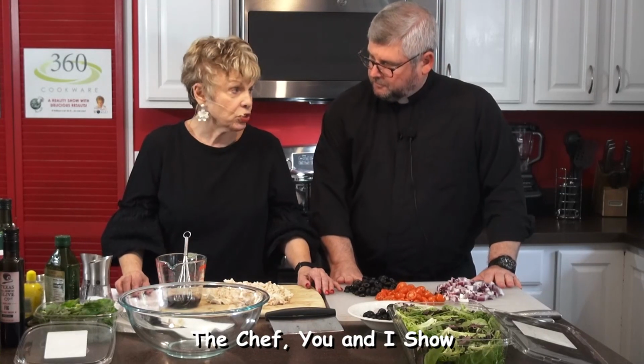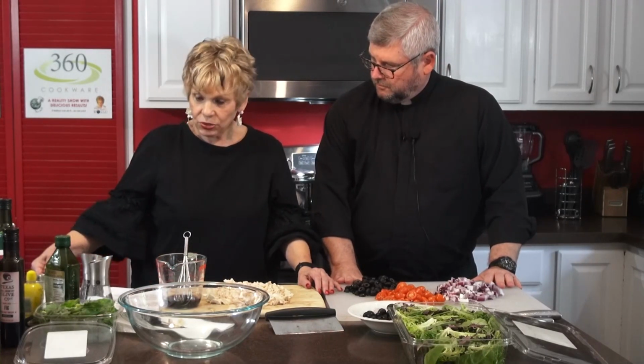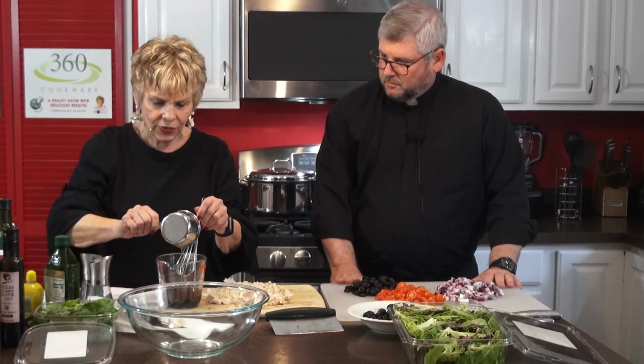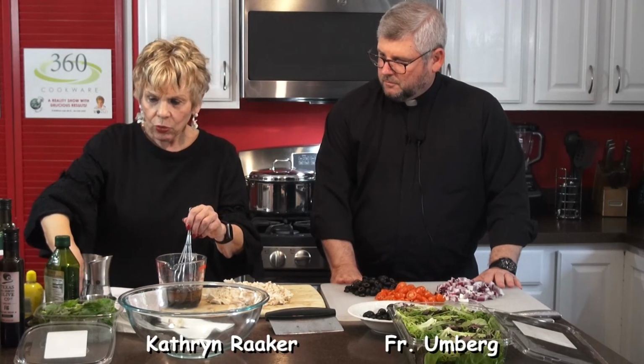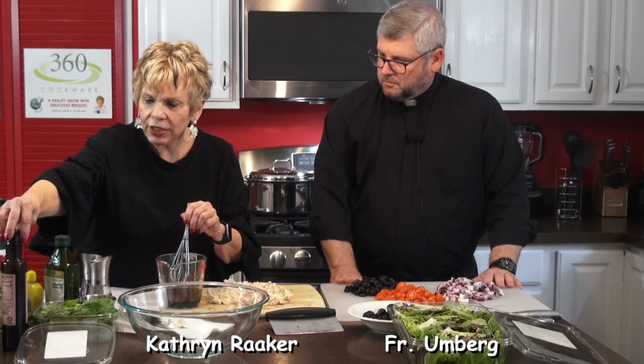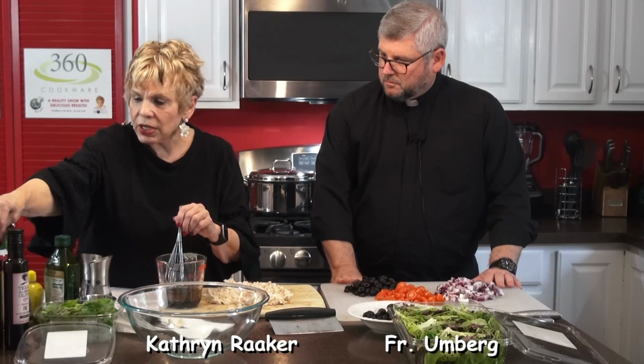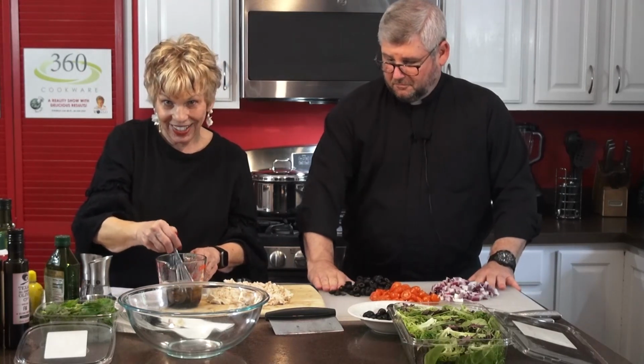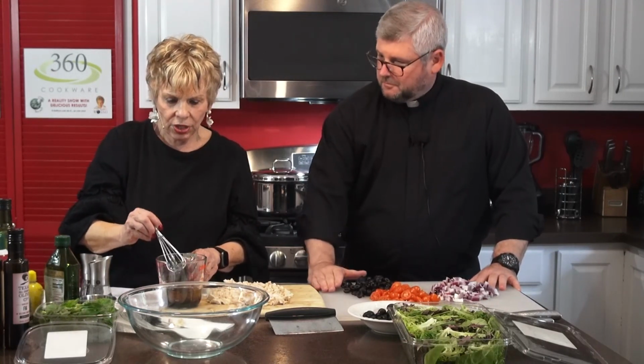Three-quarters of a cup of virgin olive oil, which I've already measured, that is right here. We're going to add that to the vinegar. And we used three different kinds of vinegar. We used red wine, we used fig, and we used white lemon. And it says olive oil, but it's actually the vinaigrette, right? So we now have that.